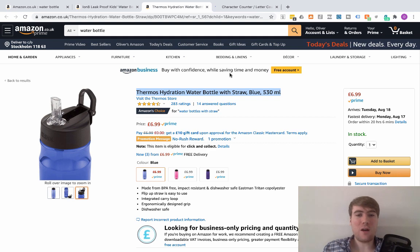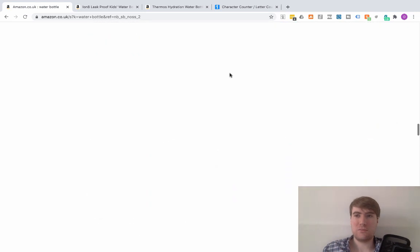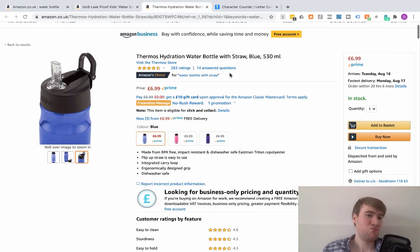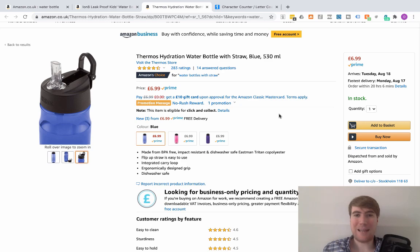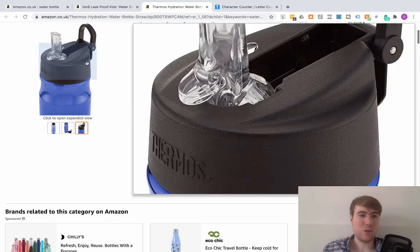So there's lots of other information about this bottle that people might want to know at a glance when they're scrolling through the search results. They might want to know the size of it, for example. They might want to know the fact that it's got a handle. They might want to know the fact that it's plastic, for a start. Might want to know it's ergonomically designed, dishwasher safe.